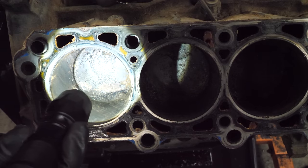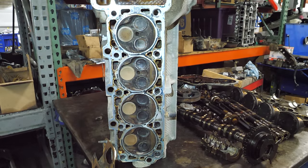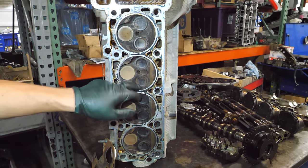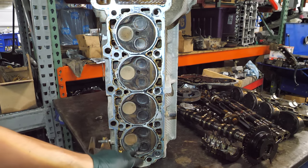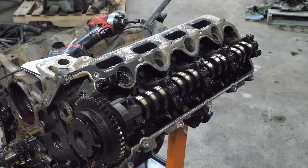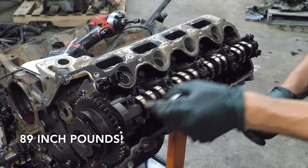There's no signs of contact between the valves and the pistons, so that's good. The cylinder head looks pretty disgusting, but nothing looks bent. I don't think these valves made contact with anything. There's just definitely some water sitting in it. On to the other side. These must not have very much torque.